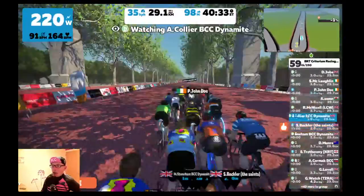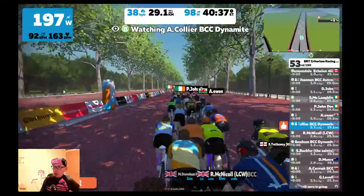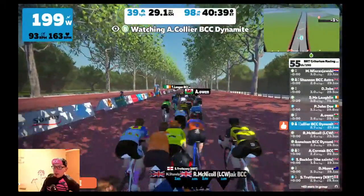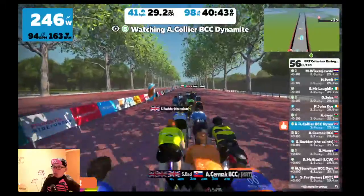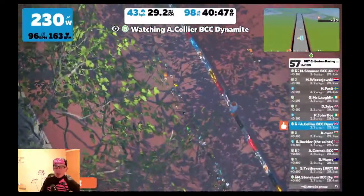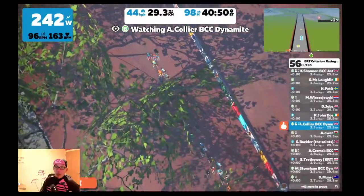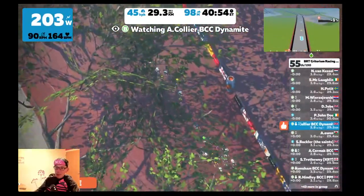Okay, so what are these guys thinking of? Collier, Stoneham, Shannon, Cermak, Jury, Langen I think was in there, Taff was in there as well. Apologies if I've forgotten someone just as I'm watching you all ride past. But what are they thinking of at 29.3 kilometres left?